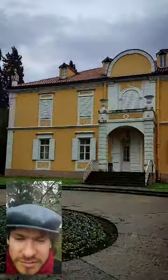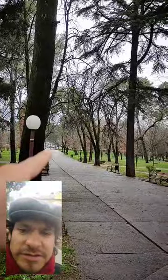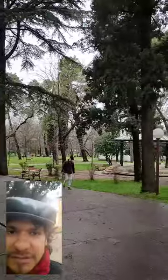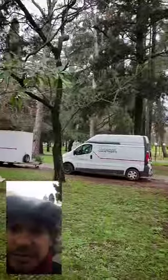And this is where, of course, the rich family used to stay. But just look, the size is really big. The entrance is right there, so they have a lot of garden, they have a church there, they have a gazebo and some sculptures here.